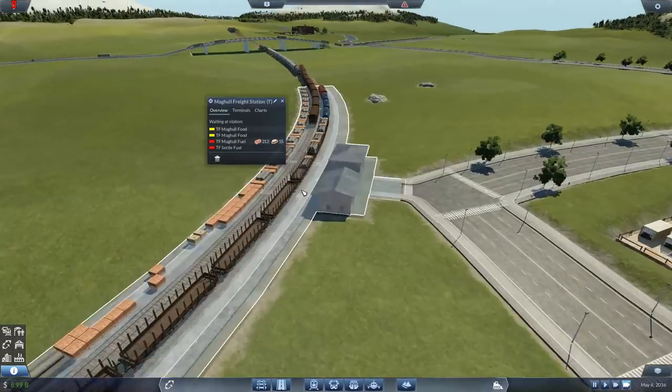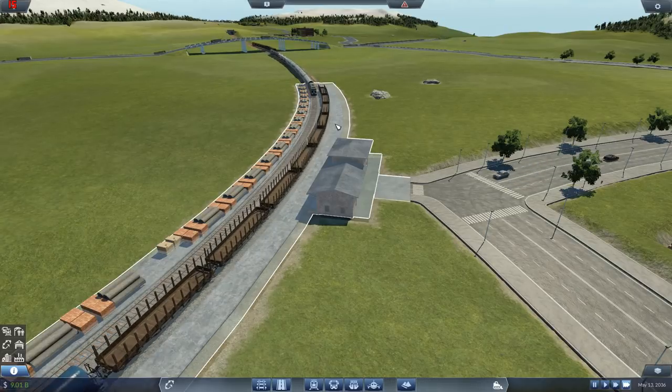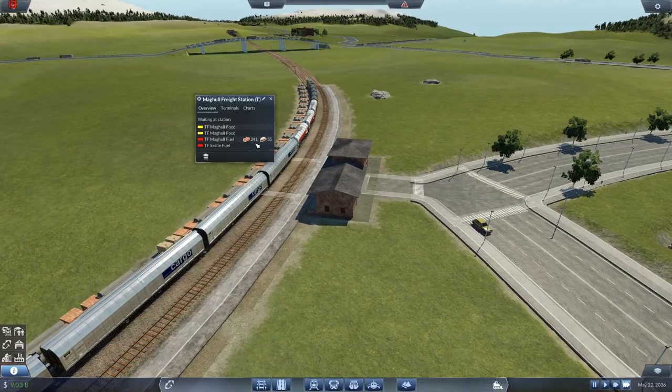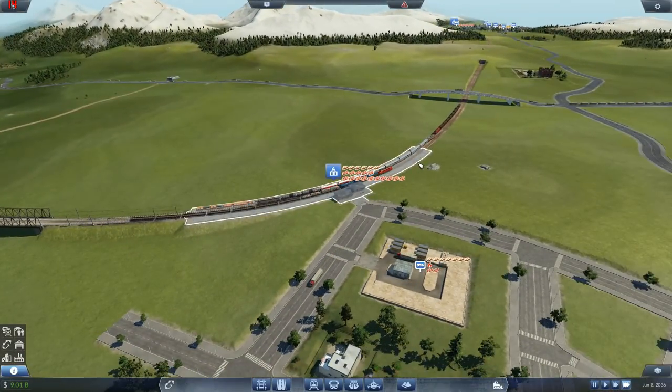Right, how are we doing? Are we getting this down? Oh, I think we're finally getting this down a little bit. Okay, so the third train has made the difference by the look of it. We've got another one coming in now. There we go. That's what we want to see. Sweet. Alrighty. Now we've sorted that out.